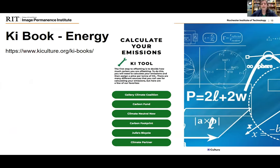Okay, and I just wanted to quickly mention that Key Culture out of the Netherlands just released free downloadable books. There are several of them focused on sustainability, including one on energy. So this is just one further resource if you're interested in pursuing the topic further. Shown here is a page from their book demonstrating the different calculators that are available to translate that energy usage into carbon footprint. I know several of them were covered earlier today as well, for those of you who are interested in relating it back to that environmental aspect.